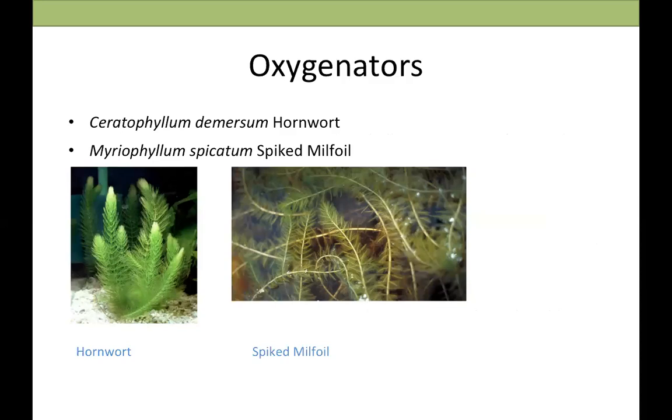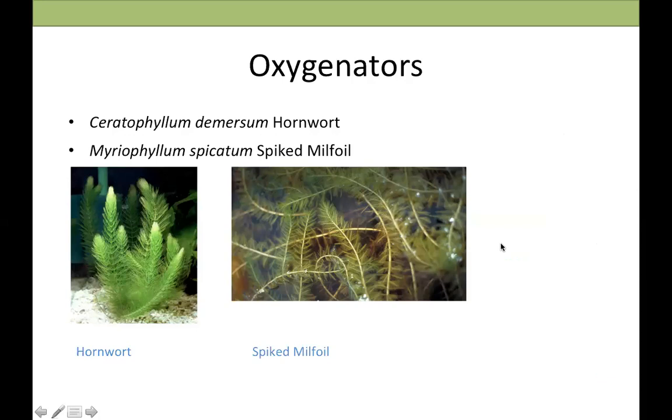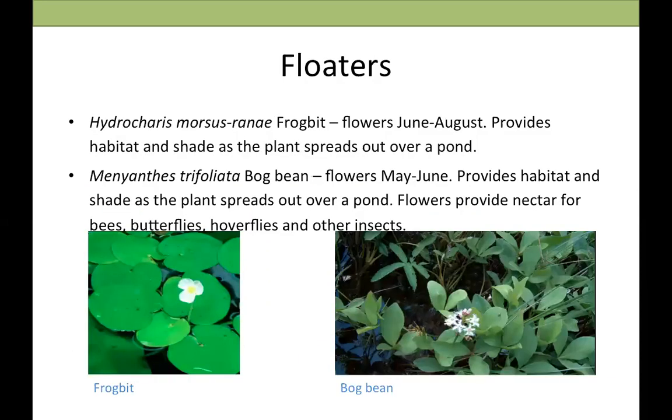So here are a couple of oxygenators. These are both native to Britain. Not that I think that particularly matters, but these are 2 really excellent oxygenators, and you just put them in the pond, and they just float around and grow pretty much. Hornwort, you can see, is sort of a bit more planted, but the spiked milfoil will just float around in the water. Then you've got these floaters.